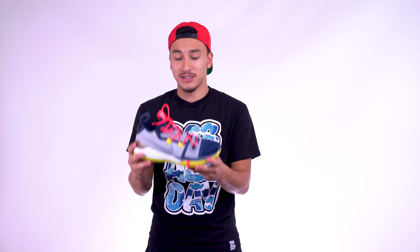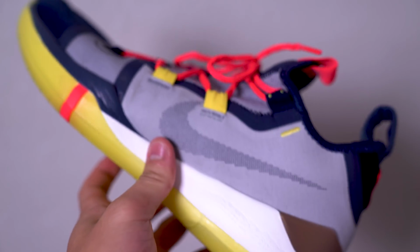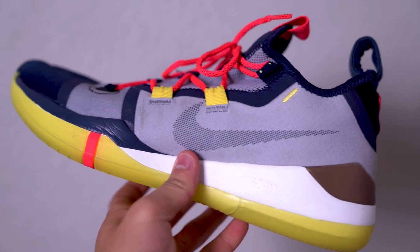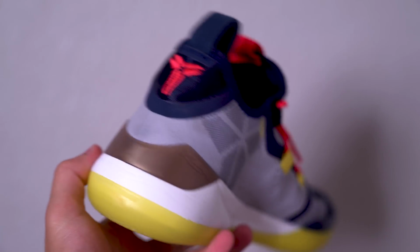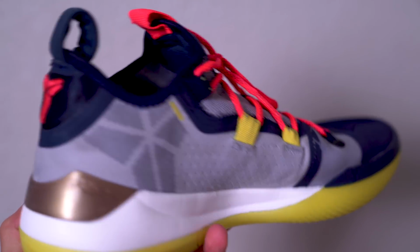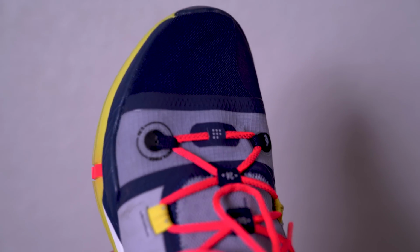So I'm a fan of this colorway, and I'm also a fan of the variety of materials that these new Kobe ADs have. Now, I'm not sure how these materials all work as a whole. I'll talk a little bit about that later in this video with my performance review. But as a whole, visually, the variety and diversity of the materials, it's a really cool look. It's kind of an off-whitey, deconstructed, stitched together type look, but still clean and seamless.